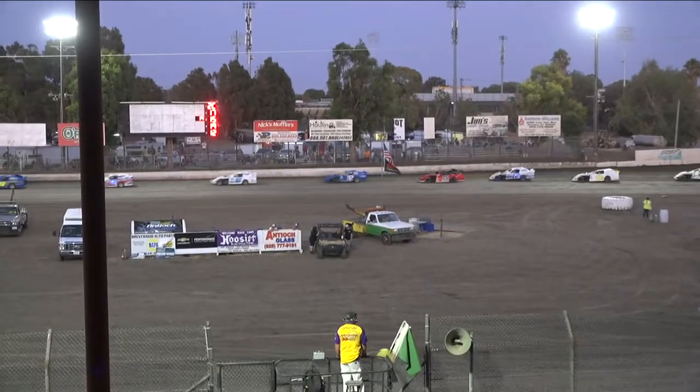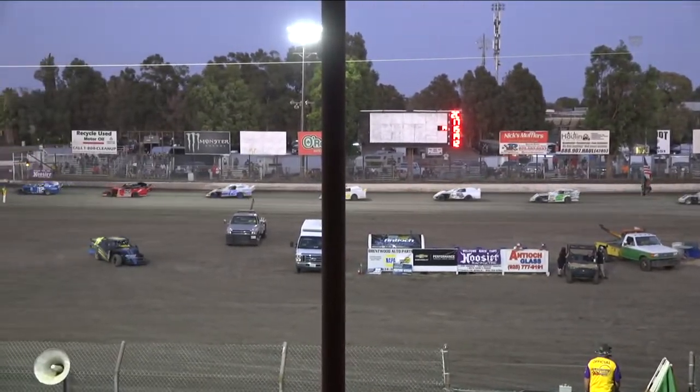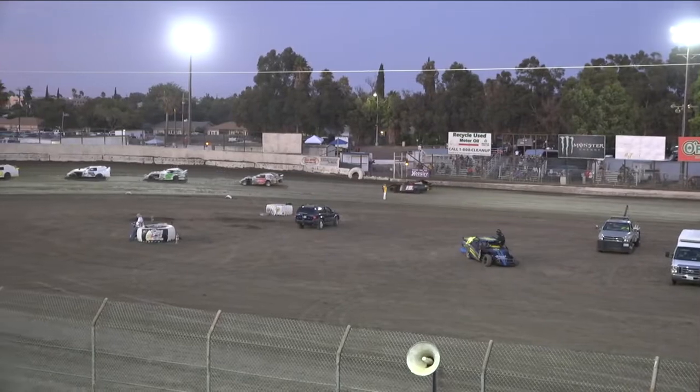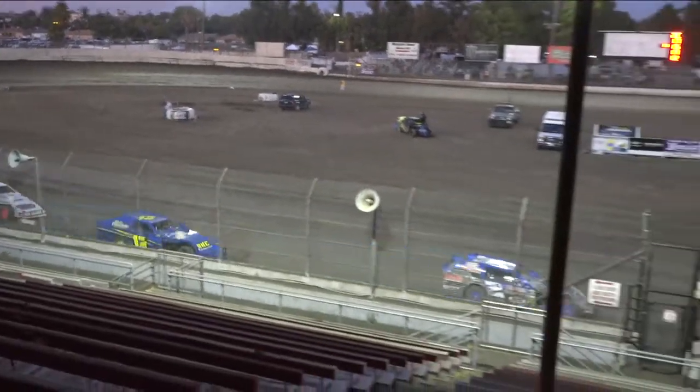Sixth, Andrew Wellborn. Seventh is the Iceman, Tommy Frazier. Eighth is the 156 of Jacob Haas. Ninth is the 262 of Tony Pfeiffer. Tenth is Jason Jennings. 11th, Mark Garner. 12th is Matthew Elmore. And 13th will be the 325 of Tyler Brown.